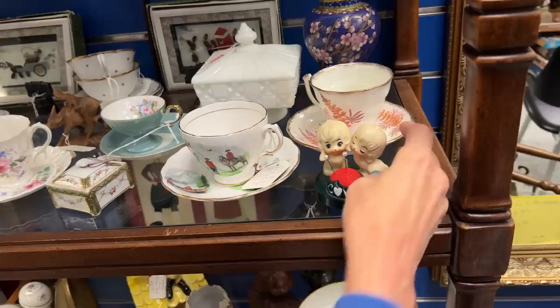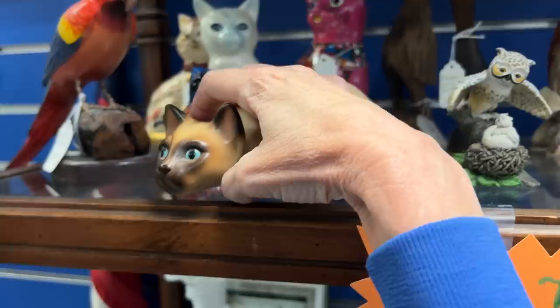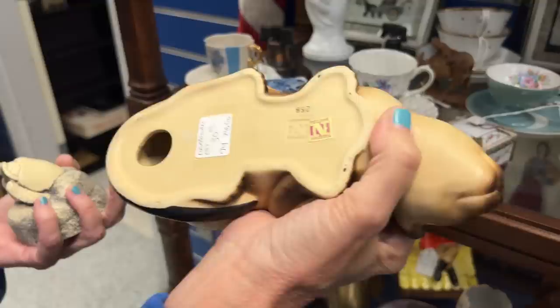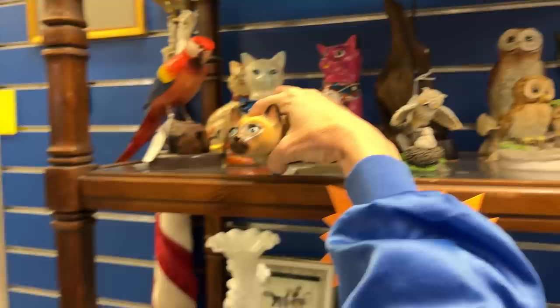Look at these cute little puppies. Pincushion. Yeah, can't quite do that. I like this guy. Hello, kitty, kitty. He looks very mid-century. You are Napco ware. $30. See, I can do that one. That would be $21. And you know what I have to say about that.